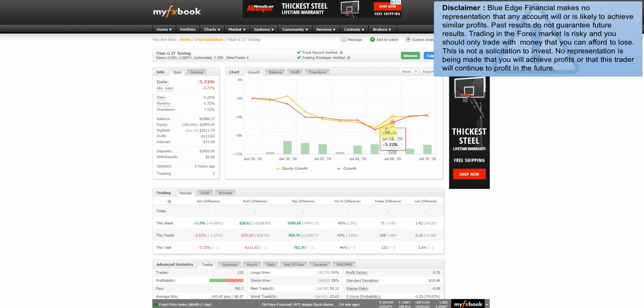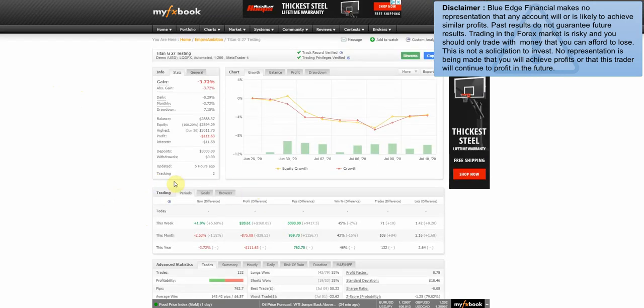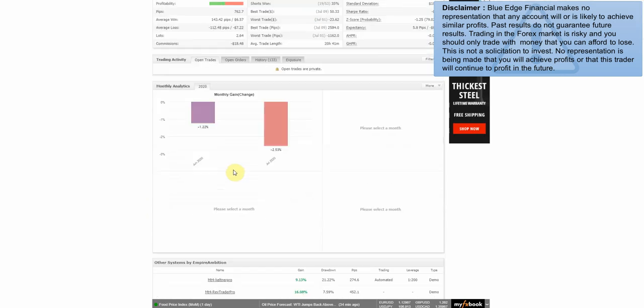This is just the second week with Titan G27. So the first week was fairly negative, and the second week was positive. So hopefully going forward, we'll have more positive days than negative days.